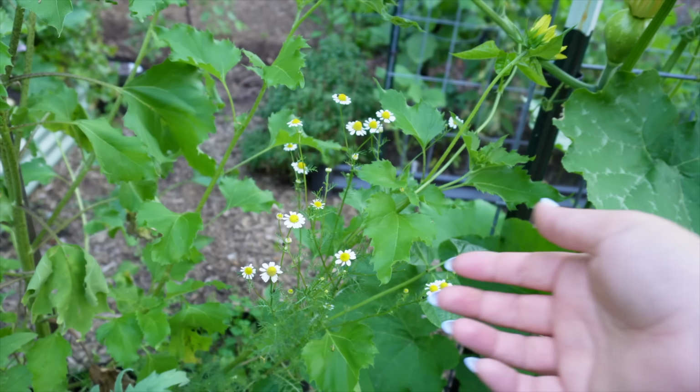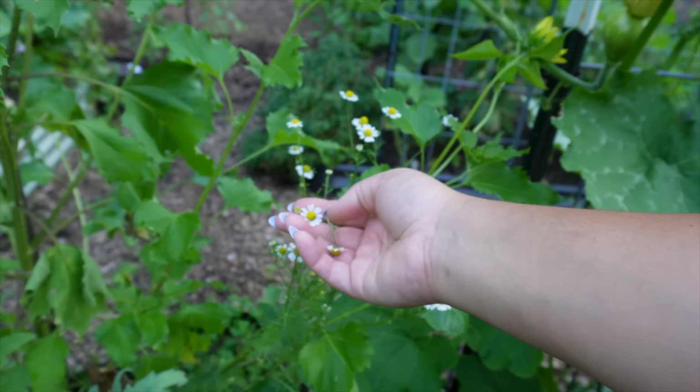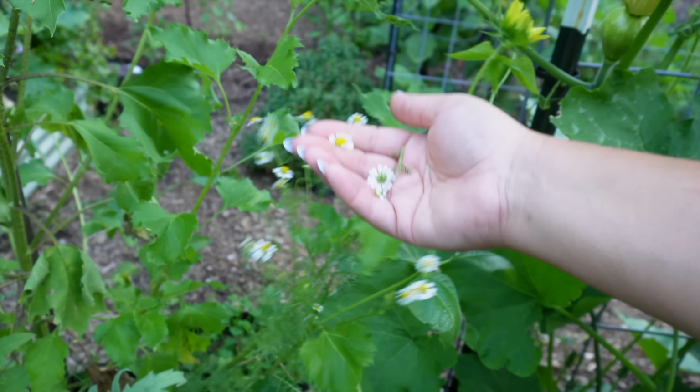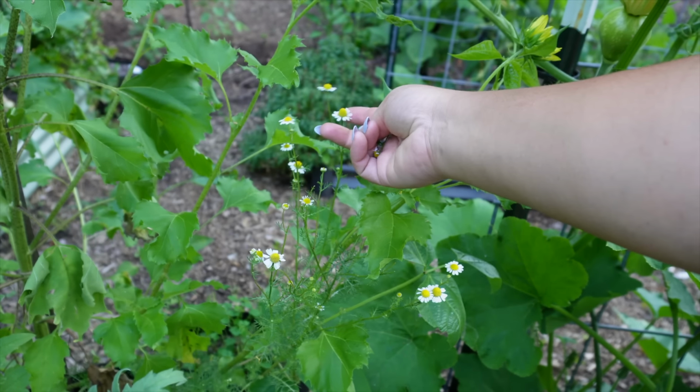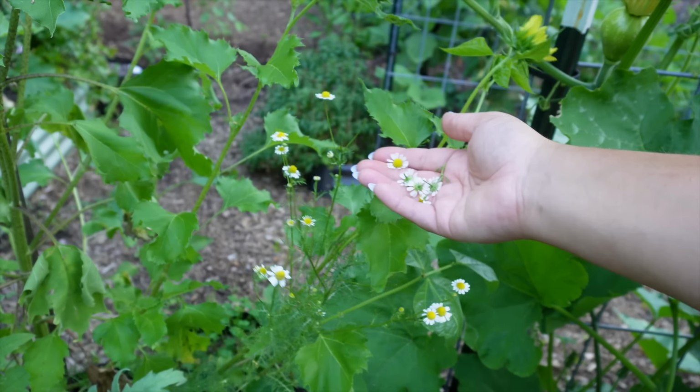With a lot of my flowers in the garden, they're edible. So harvesting their flower heads is pretty much just deadheading. Like my calendula, I collect calendula every day to dry it out to make calendula salve. My chamomile, I'm collecting that every day to dry it out for tea. I've already gone around and done that for the day.